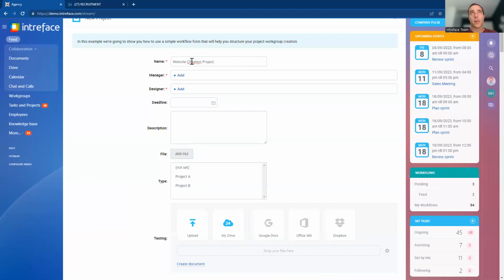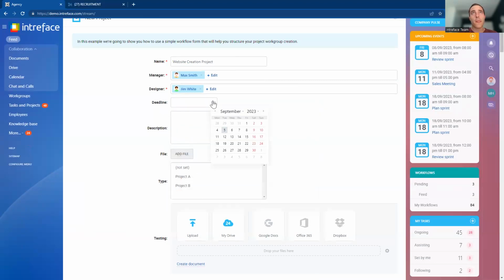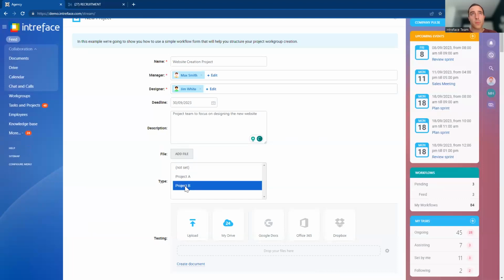So I want to bring a group of people together for working on creating the new website. So I can choose a manager, and we've got different roles assigned to this project. So that's, again, completely customizable. And then I want to add a deadline for the project. Now you can see here, we've only got 3 mandatory fields, but we have additional fields that you might want to add information for. Text that's been added, and then we can choose a project type.